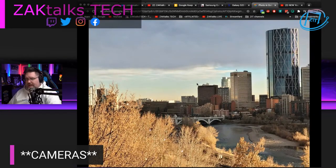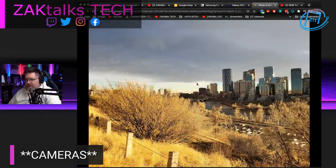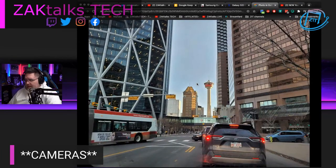This is looking east. The sun was setting at the time in the opposite direction here. And I'll show you guys those photos. Got some good pictures with the kids here. Again, I'm happy with these. I'm very happy with the quality. It's really good for the price point.